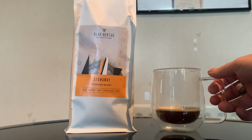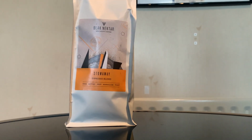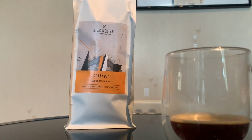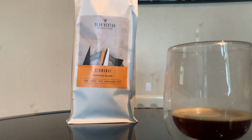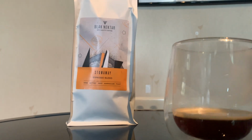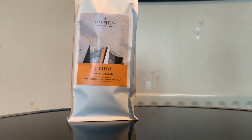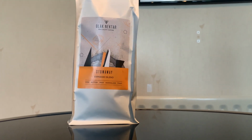So you can see there, that's the shot I've got. We'll give it a sniff. Oh, it's got quite a woody smell to it when you smell it. I must say it's got an almost kind of oakiness to it when you open it up. There's this kind of really rich woody smell, which is not often you get that with coffee, but that kind of carries through into the espresso shot, which is interesting. So we'll give this a taste and see how it kind of goes.